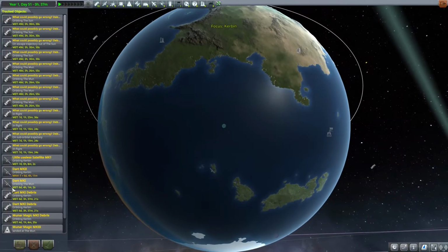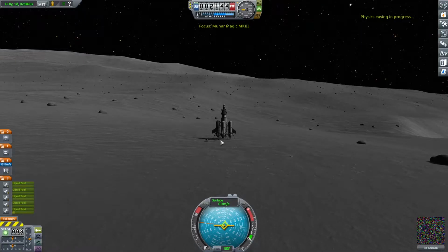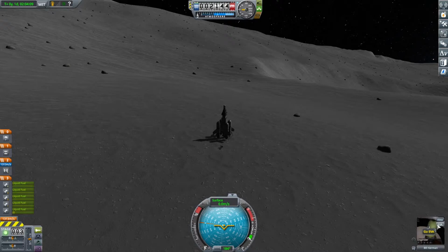I think I gotta go to the tracking station for this, to be honest. I think you all know what the plan is, don't you? We're gonna get Bill out, finally, as well. I think he very much deserves it. And we're gonna set him up right next to the flag. We're gonna have a beautiful group picture of our two Kerbalnauts.